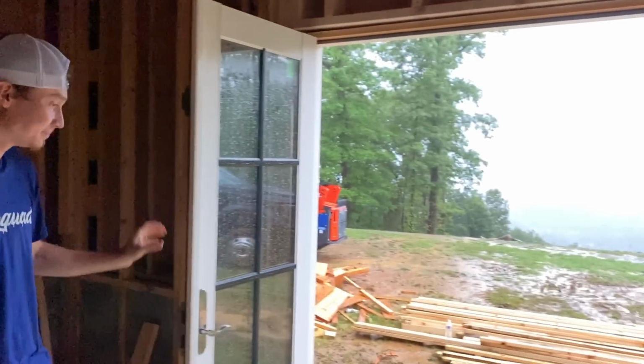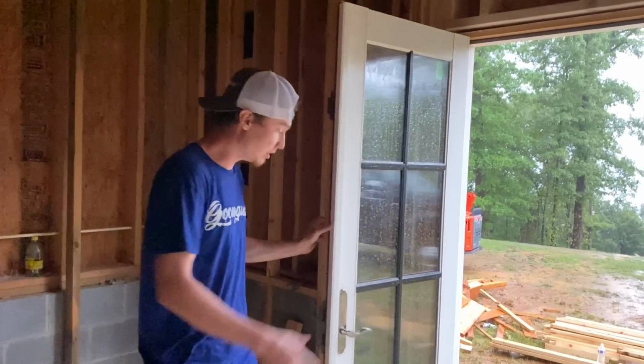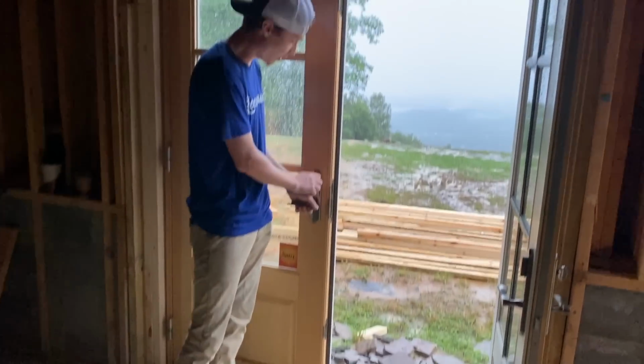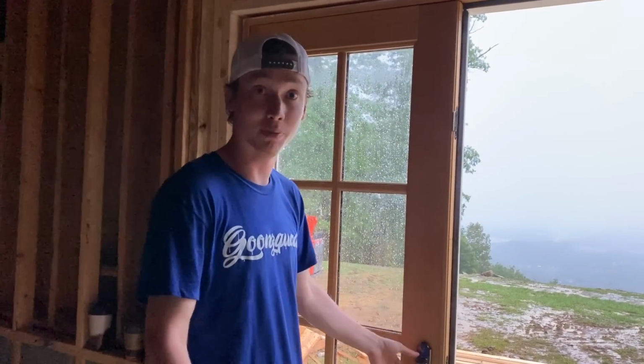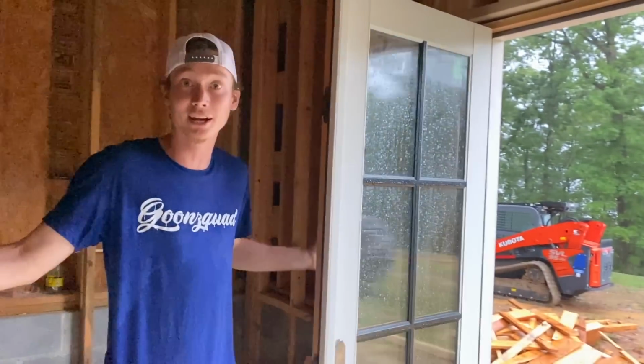Dude, what do you call this? Like a double decker or double swinger or something like that? I think it's just a double swing door right here. You can lock this one door, and it has pins that go in the top and bottom. It just locks it up fully. You can't open it. Unless you want to bring in some furniture or something, then you can open this up. Or if you want some fresh air, this is perfect.